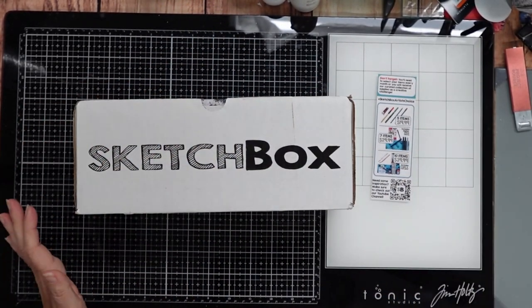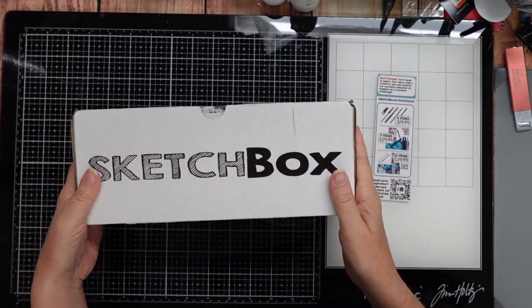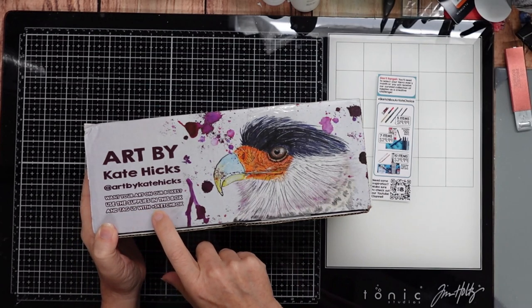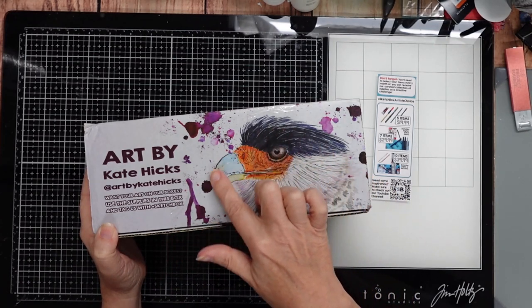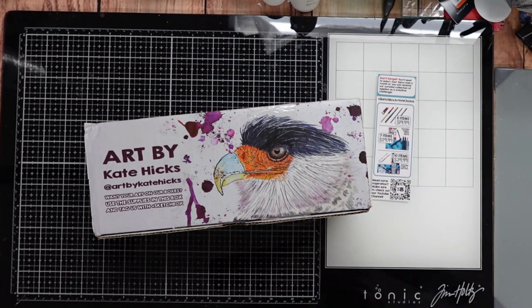So I can't wait to see what's in my box. I did pick these, but it's been a few minutes, so I can't remember what all I got. And this is also pretty cool: you can tag hashtag SketchBox on your social media and apply to have your artwork displayed on the boxes, which is pretty cool.